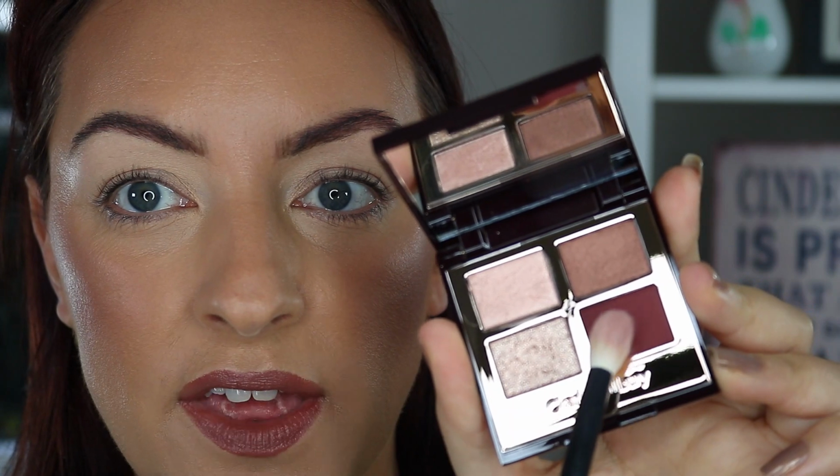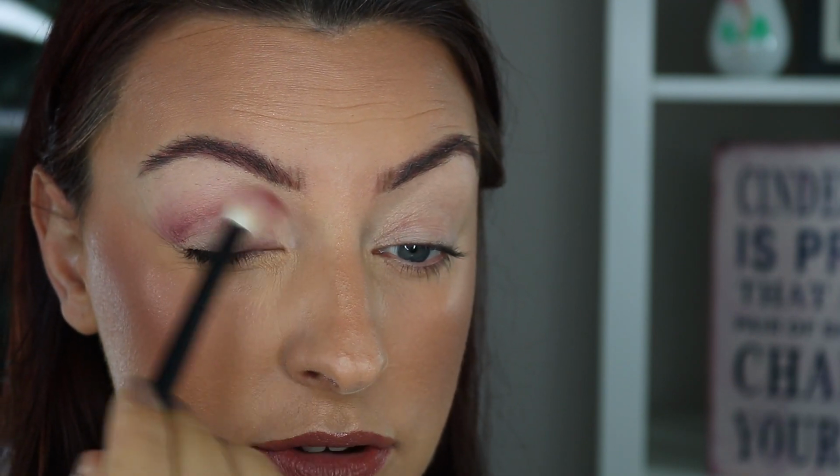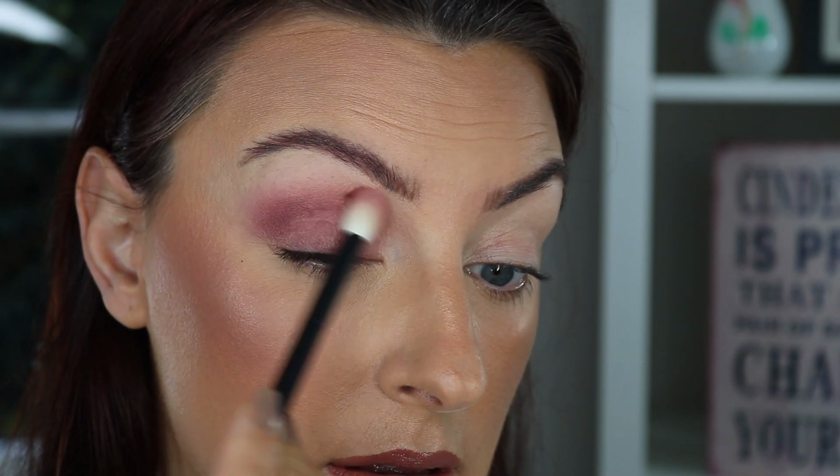So starting off with the 1 matte shade in the palette. And this is my Rephr 16 brush, and we're going to go all in the crease with this shade. It's definitely a super buildable shade, so you can wear it very softly or you can build up. So I feel like this palette, for that reason, will work nicely on lots of skin tones. You see how much extra pigment you can build there. Just 1 extra dab. I'm also taking this all over the lid as well, so we can have that sort of spotlight effect.